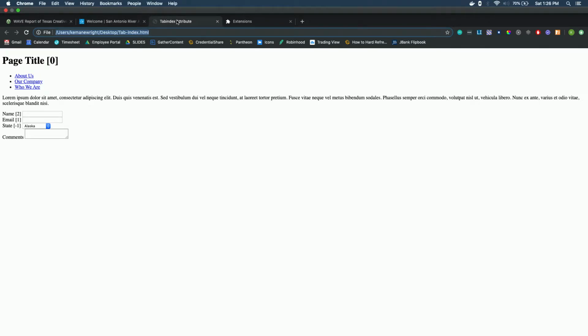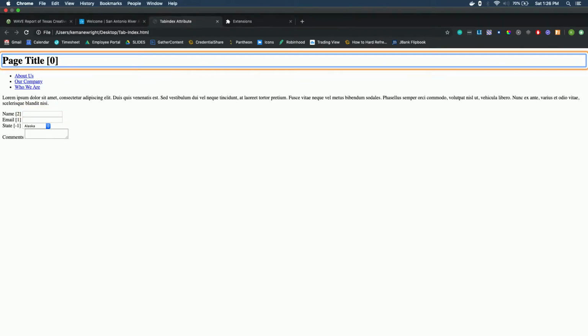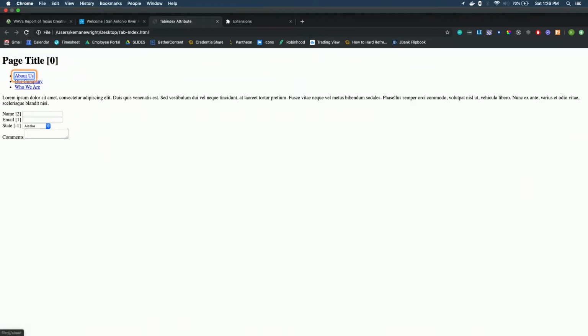Tab index attribute. There we go. Okay, so this is what this is going to sound like. Edit text. Email entry. Name. Edit text. Page title. Heading 1. And the only reason it's focusing on the page title is because I gave it a tab index of 0, so it puts it in line with the normal DOM elements. Main menu. Navigation list with 3 items. About us. Link list item. Our company. Link list item. Who we are. Link list item.